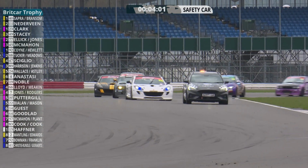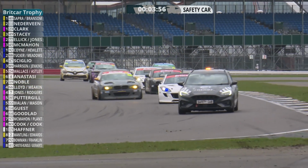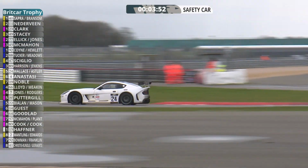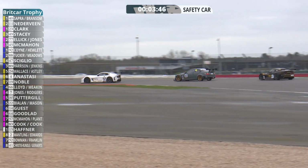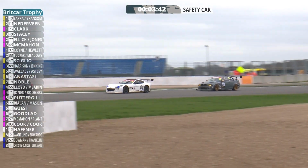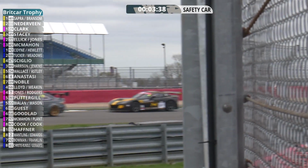Right, safety car has picked up the 24 car. The leader is behind it. Axel van Nederveen second. It's Simon Clark's Porsche third. That's quite a way back in the order, in the order of cars around the circuit, that is. Now, are we going to see the safety car come in this time? We might need an extra lap to sweep all the mud up.